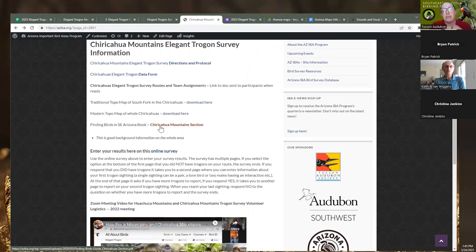But a really important thing to keep in mind with the Chiricahuas is that this area is not near any major towns. You need to come in with gas. There is not a gas station in Portal. You need to come in with pretty close to a full tank of gas to make sure you can come in fully and then leave fully, away from Portal, because there are no gas stations in Portal. That's a really important thing to keep in mind.